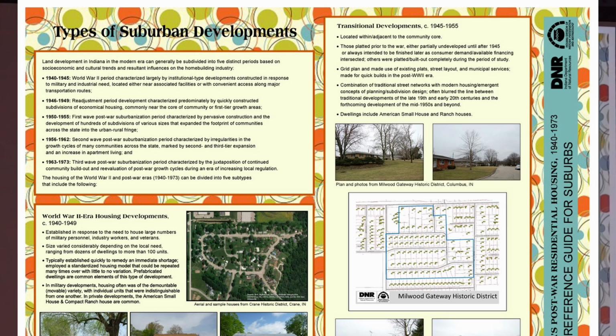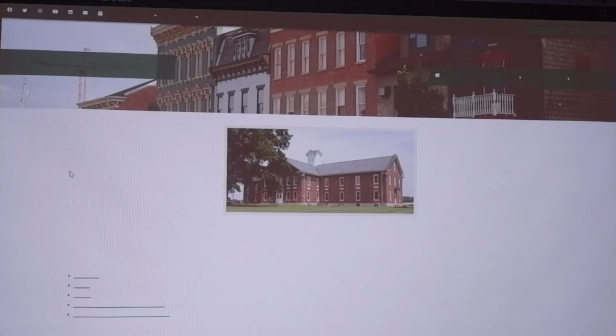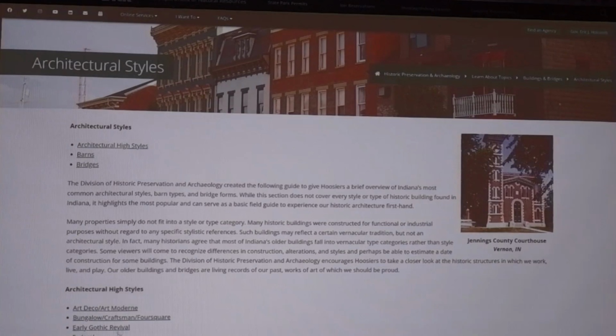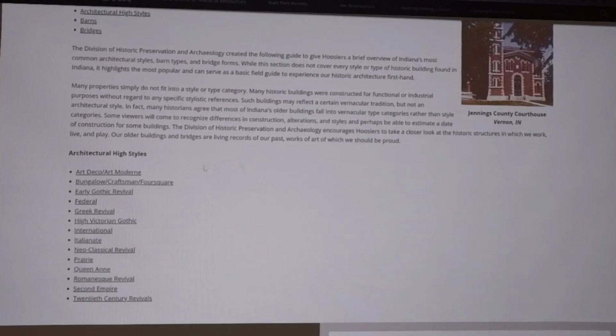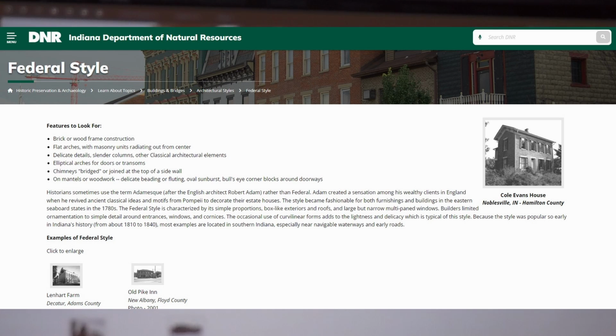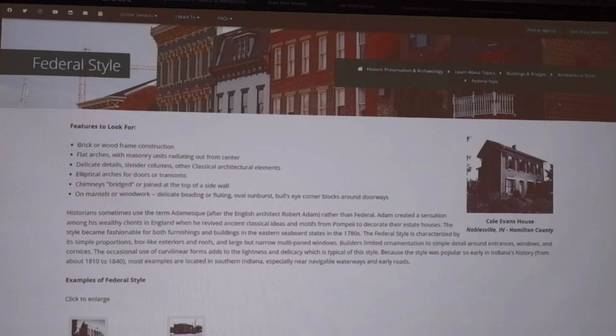But again, I'm a big fan of coming to this page because, for the buildings, if you think, well, I think I've got a federal, what's federal style? It gives you some very quick things to look at, to view. You can kind of look at the style there, and then you can use the book to confirm it, to take out in the field with you when you're doing it that way. Now, this is something you're just going to need to play with.